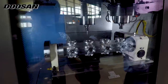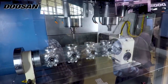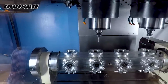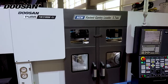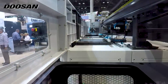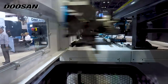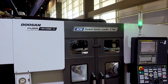Twin spindle. They're actually independent, I think, up to a certain amount, maybe 20, 30, or 40,000. So you don't have to set your tools at the exact same height, but you can get effectively double the output there. Holy cow, that's fast.